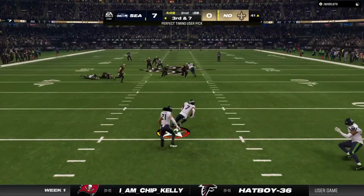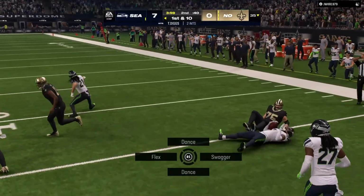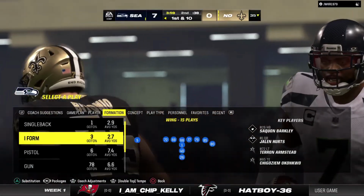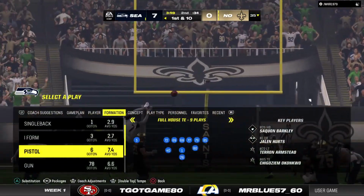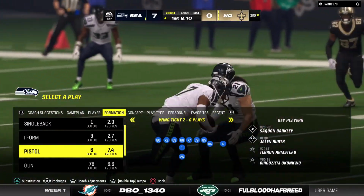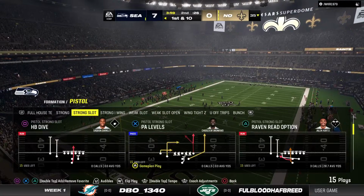Oh, and his early struggles continue. Here's another one intercepted. Picked up by Trayvon Diggs. And the Seahawks are going to have the football here at their own 35-yard line. And that's now the 2nd time he's picked off a pass here in the first half alone. Again, another great read defensively. And you just see him get in the right position to make the play and get his guys the football back.